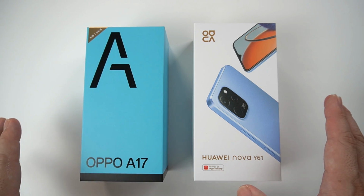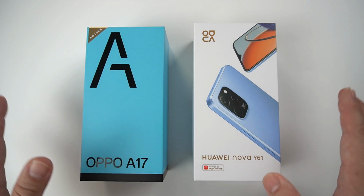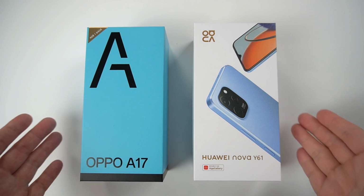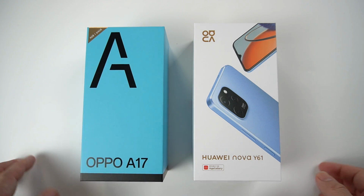Click na lang. So today we'll not be doing any unboxing dito. Basically, we'll be comparing these two phones. And both of these phones are budget phones based on their respective brands. So buksan lang natin quickly.